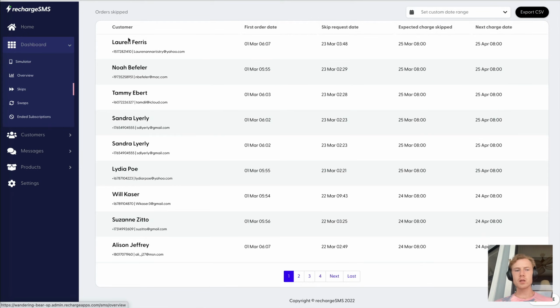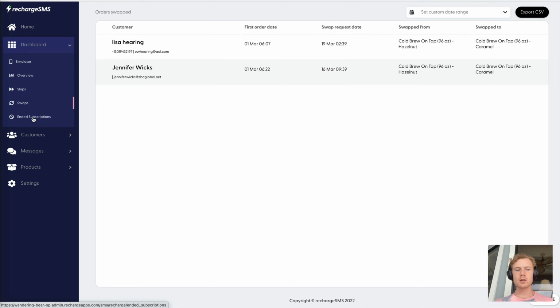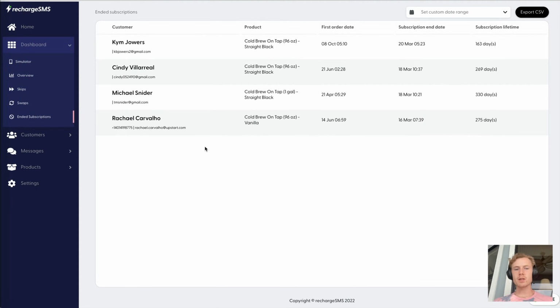And then if you go into skips, you can see the actual customers, or swaps, you can see the actual customers as well, and then which ones ended their subscription via text.